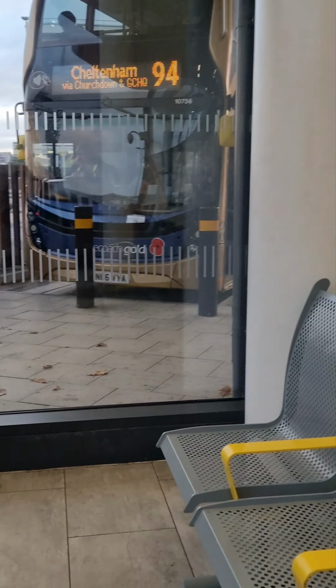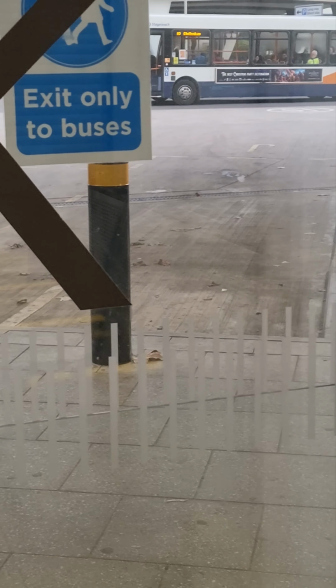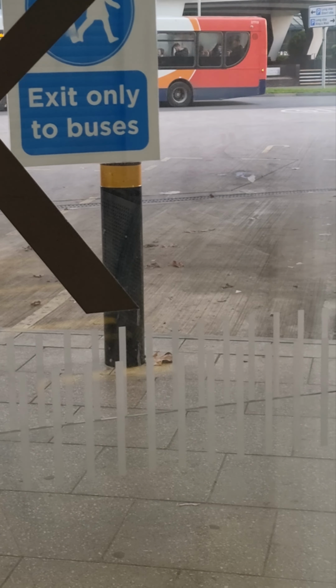So yeah, it's an Alexander Dennis Enviro 400 MMC 10756 heading to Cheltenham. Outside here we've got an Alexander Dennis Enviro 300, probably working, by Scania M250D 27710, should I say covering. And over there we have a departing Caetano Levante 2 from National Express.